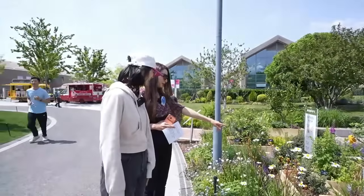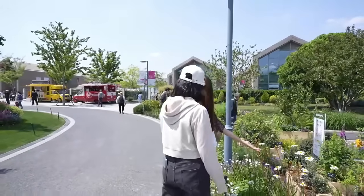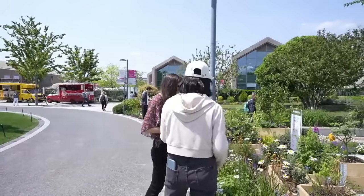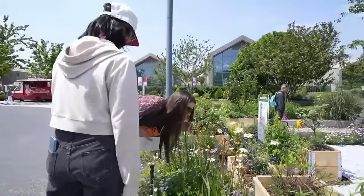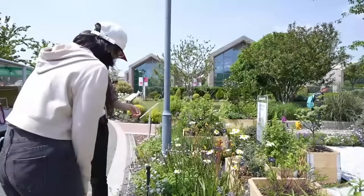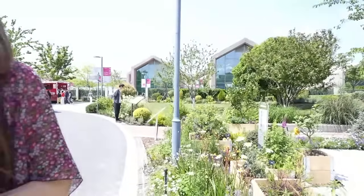I think I tried this before as tea. This is like chamomile. Yes, this is very good for reducing your internal heat and anxiety. I drink it to reduce my stress. This is really beautiful.